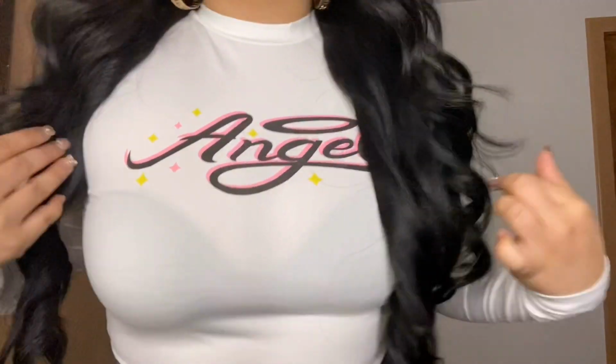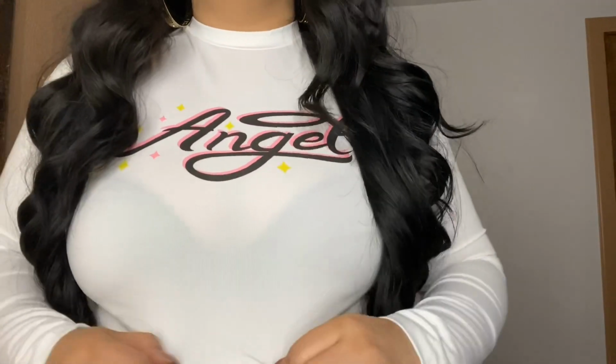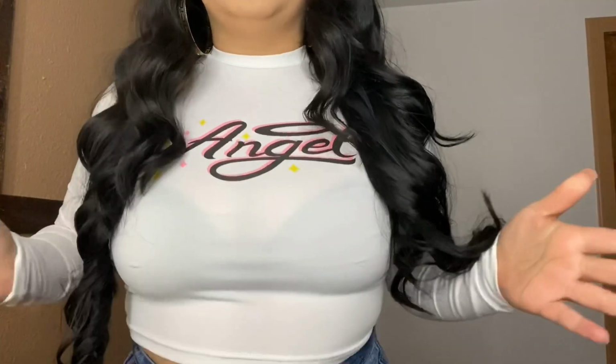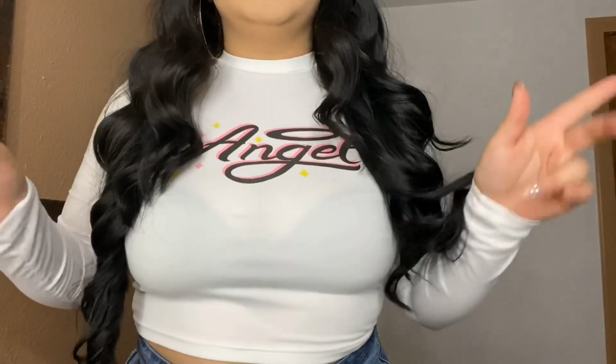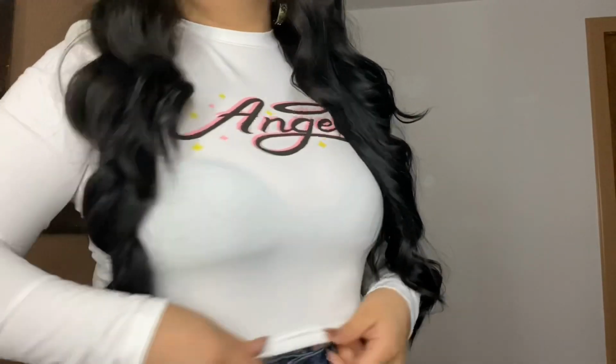The first top I have is this cute white angel top. It is super cute. It's stretchy. From right here, it's kind of tight. But if you have big boobs, you should get a size medium, because this is size small. It's super cute.